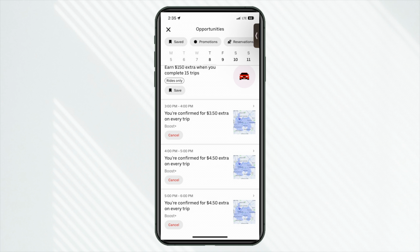Strategy number 2 is I'm gonna go charge right now because with reason there's bonus pay starting in 20 minutes from 3 to 4 and then 4 to 5 and then 5 to 6. So 3 until 6, right? It's a boost plus incentive, which means on every single ride, look at this. I'm getting like $4.50 per ride.